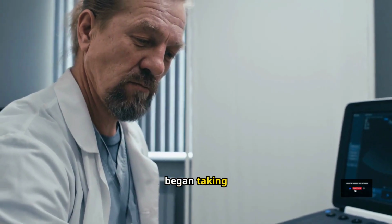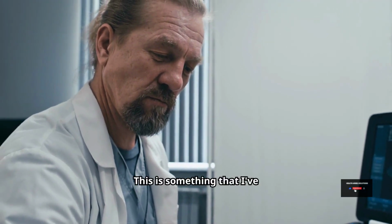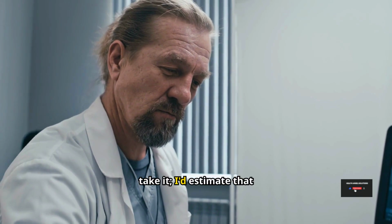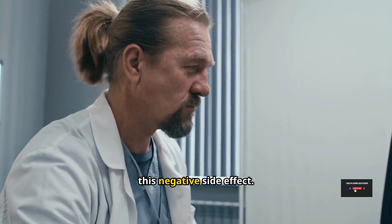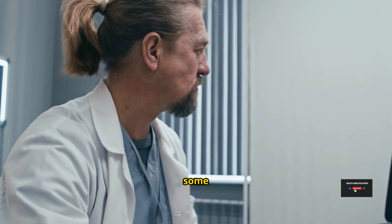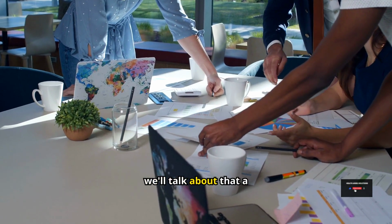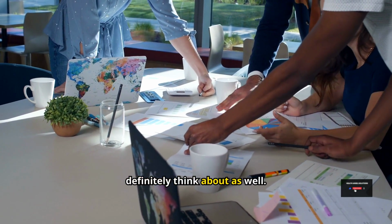As soon as they began taking levothyroxine, they gained 10 to 20 pounds. This is something that I've seen a lot of patients experience. It's not just 2% of patients. I'd estimate that 20 to 40% of patients I see experience this negative side effect. If that's the case, I've included some thyroid conversion charts in here if you're switching medications, or how to do that. We'll talk about that a little bit later, but that's something you can definitely think about as well.